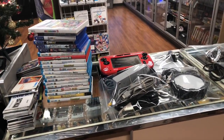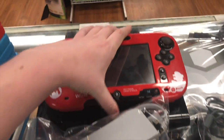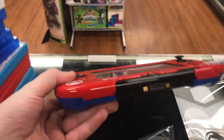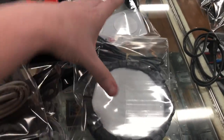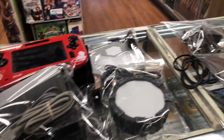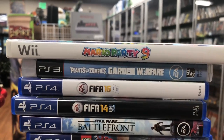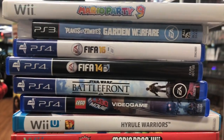So then we have this trade here. We have a 32-gig black Wii U system with the gamepad. Has this Mario Kart case on it. Couple Skylander and Disney Infinity portals. There was one Skylander and one Disney Infinity figure, which we put out. Cables here. And then these games, Mario Party 9 being the best out of the bunch.